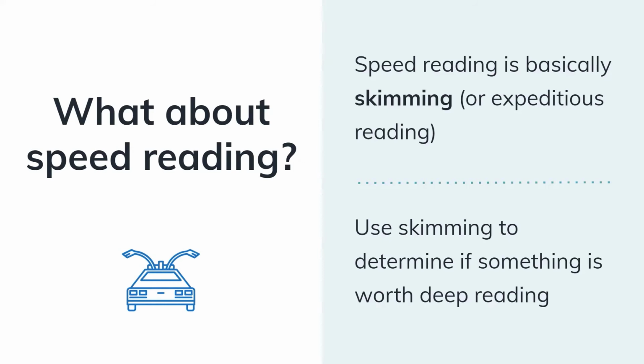So skimming is a great technique to use to determine if something is worth spending the time to deep read it, but it is not a replacement for deep reading. You're just not going to have the same level of comprehension and retention that you will with deep reading.